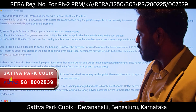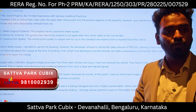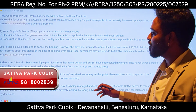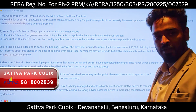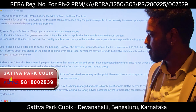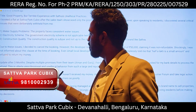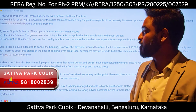So, Prakharji, any review you see on Park Cubix, their one agenda is simple: they want a refund. Okay. Why? Because they have booked a property due to some impulsive decision or maybe family pressure, and after a week's time they decided, okay, I cannot arrange my funds, I have to go for a cancellation. All right. And when the developer says, okay, we'll cancel your booking, but a 50,000 deduction has to be paid. That's an administrative charge.